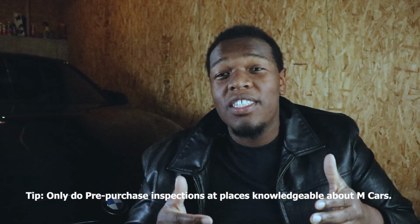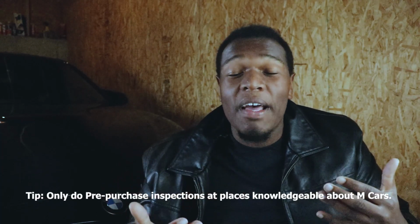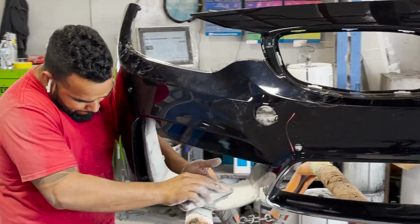When the shop that was not familiar with M3s looked at this car, all they saw was an absolute gem. They could not believe that I had brought an M3 into their shop, where they're normally working with 3 Series and older BMWs. For this reason, they missed a lot of things I think a true M car enthusiast or M car mechanic would have seen. It turns out that the car had previous repairs in different places. The bodywork was done poorly, and it reflected in the paint.